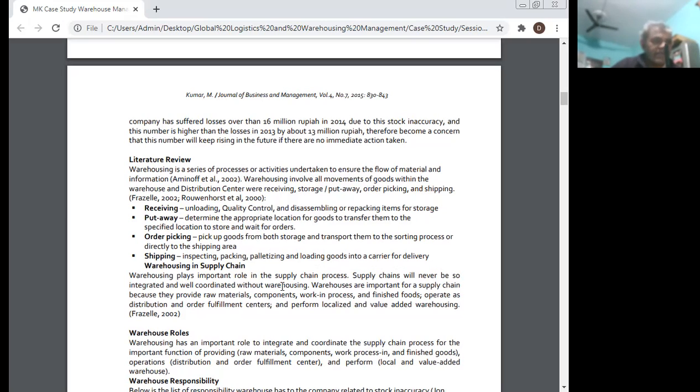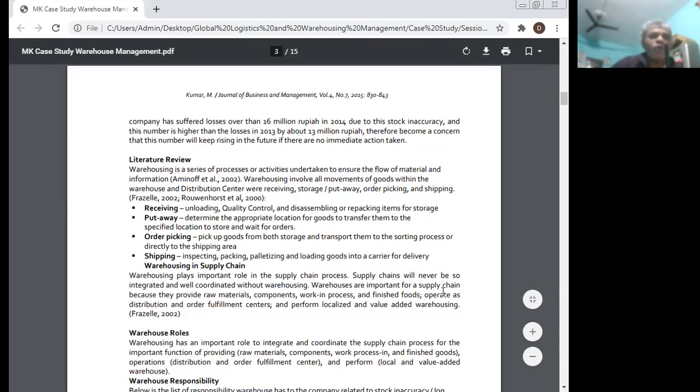Warehousing in the supply chain. Warehousing plays an important role in the supply chain process. Supply chains will never be so integrated and well coordinated without warehousing. Warehouses are important for a supply chain because they provide raw material, components, work in process, and finished goods, operate as distribution and order fulfillment centers, and perform localized and value-adding activities.